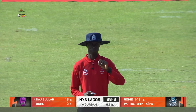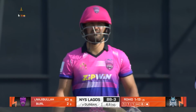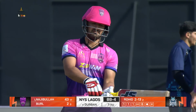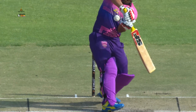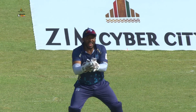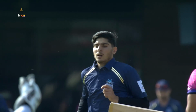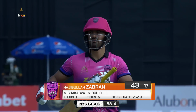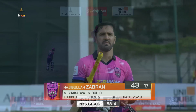That's gone. Much needed breakthrough, much needed wicket because Najibullah was looking extremely dangerous. Rohit has done what his captain wanted him to do. He's trying to just get the little bit of elevation over that 45 field as he did in Tiripano's previous over. He's got himself inside the line of the ball and just managed to get a top edge. But what a whirlwind innings. 43 off 17, 88 for 4.